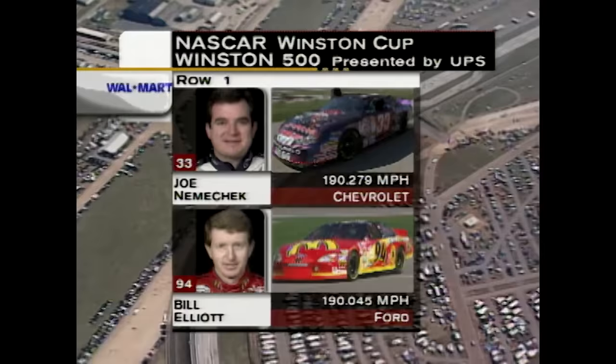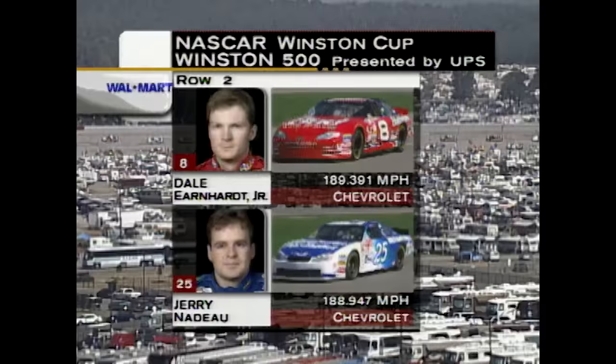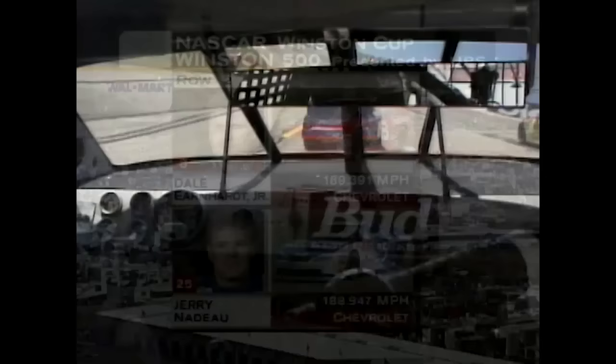Back in row two, Rookie of the Year candidate Dale Earnhardt Jr., a two-time winner but yet to win on a plate track, will be inside of row two, and Jerry Nadeau brings the Michael Holligan Chevrolet to the outside. We'll be riding along on the Budweiser onboard camera with Dale Earnhardt Jr.